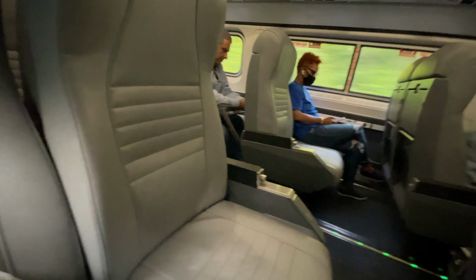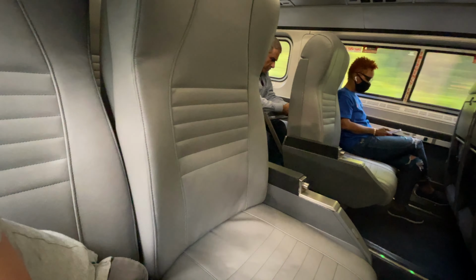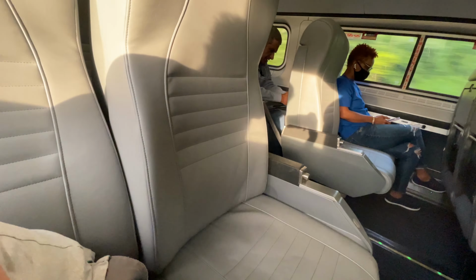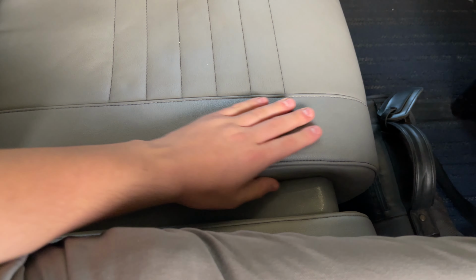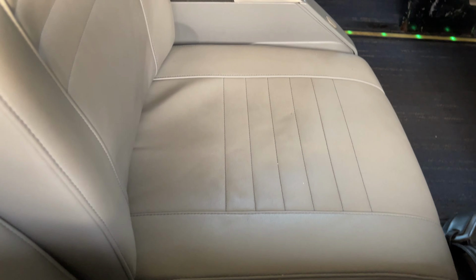Speaking of the seats, the interiors of Northeast Regional trains were reupholstered back in 2017 and have held up wonderfully over the past 5 years. In all honesty, they look brand new, and there's plenty of cushioning on the bottom and back of each seat, plus the leatherette looks significantly nicer than the fabric used in the past.